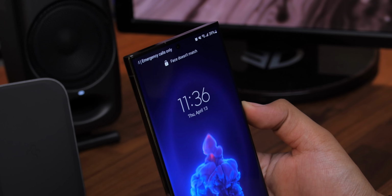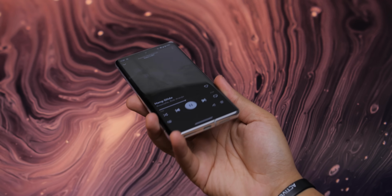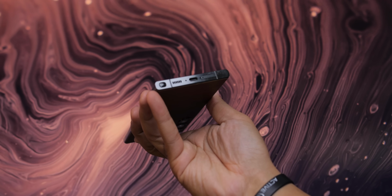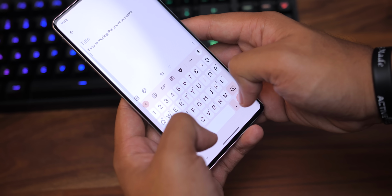Both sets of stereo speakers sound good, and they both get nice and loud, but the Ultra's easily get the win here, as they sound fuller, clearer, low end is more pronounced, there's less distortion at high volume, and overall they just push out higher quality and better balanced sound. I give the 7 Pro the win for haptics though.